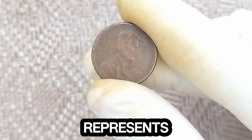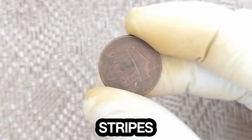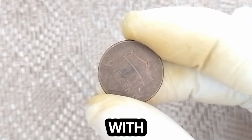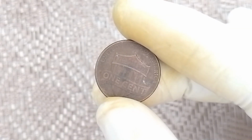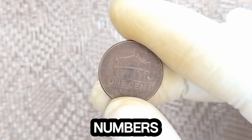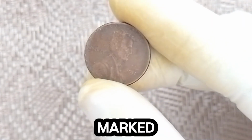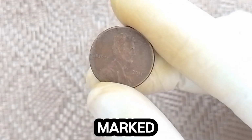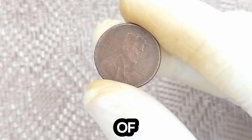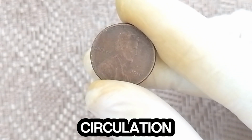This shield represents unity and preservation of the United States, with 13 vertical stripes bound together by a single horizontal banner, proudly inscribed with E pluribus unum, meaning, out of many, one. These coins were struck in huge numbers by 3 mints: Philadelphia, no mint mark; Denver, marked D; San Francisco, marked S, usually proof coins. In total, billions of 2011 Lincoln Shield cents were made, making them common in circulation today.